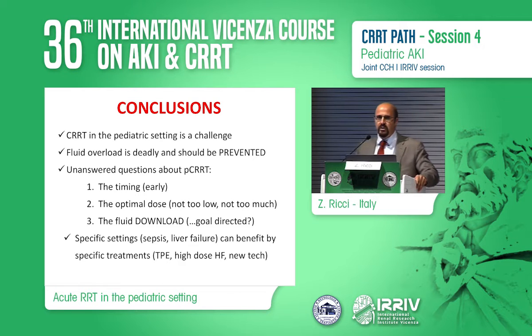How to address the fluid unloading, probably goal-directed. We don't know anything about this. There are specific settings. Probably sepsis and liver failure are the most studied currently, that could benefit by specific treatments, and again, technology is evolving in this field, and we will probably have, I hope, in specific, very specific patients and indications, good results in the next years.